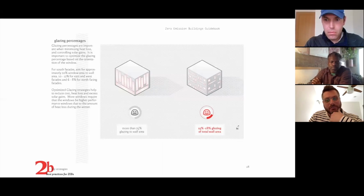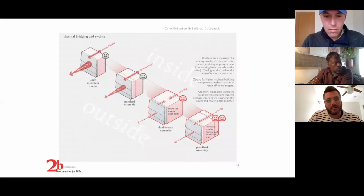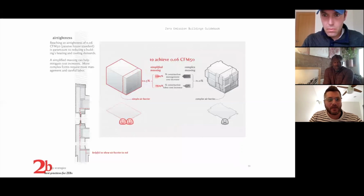Glazing percentages, some simple concepts here. There's nothing to say that you can't go for more than the 25% window to wall ratio, but it just means you're probably going to end up with a more robust and more expensive building. So you're probably going above that cost analysis that we found. And then also looking at thermal bridging and R values, some key simple concepts of how we can help mitigate thermal bridge in the wall assemblies. And then going back to air tightness, looking at how we can effectively achieve that CFM target that we're looking for, which is based on passive house.